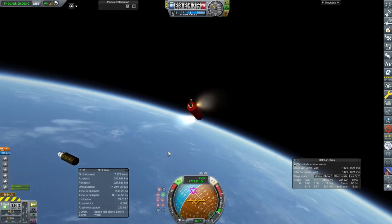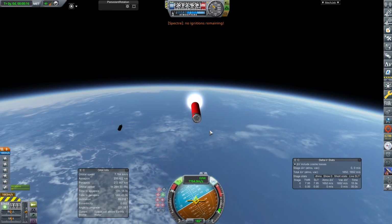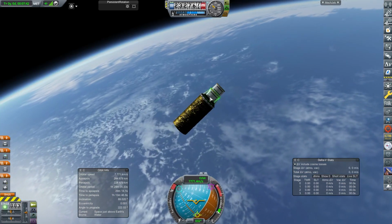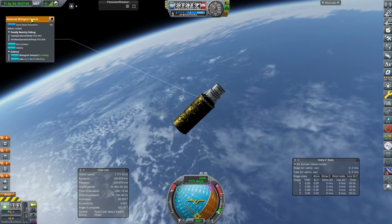We're gonna send our stage back down again. We don't want to put rubbish in orbit too much, and there we go. So this is going to be our craft.